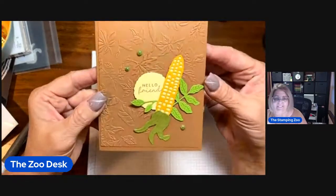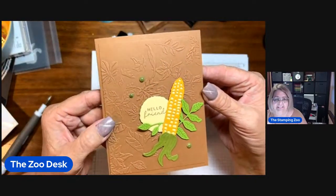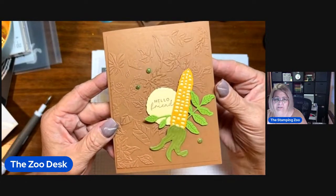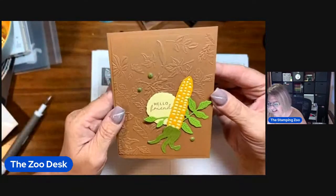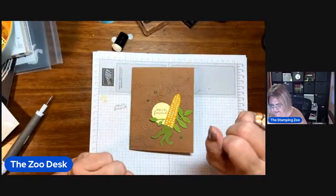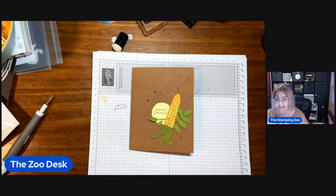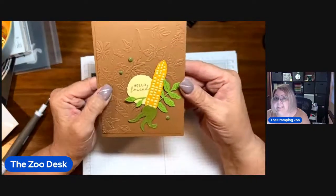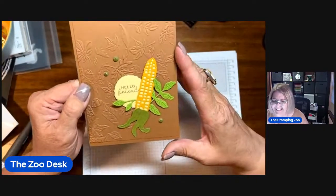There's room for everyone. Oh my gosh, look at this masterpiece card. I only had to die cut 50 corn to get to this corn, but you know what? I like it. I'm gonna send this card out to one of you. I will put it in the drawing, and I don't think I'm gonna have the drawing tonight, but I will do the drawing tomorrow during the day, okay? Because remember, I'm taking the day off. Yay!